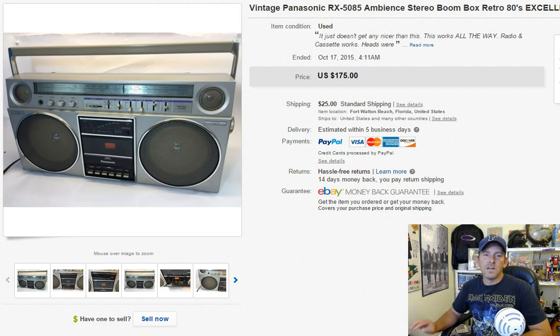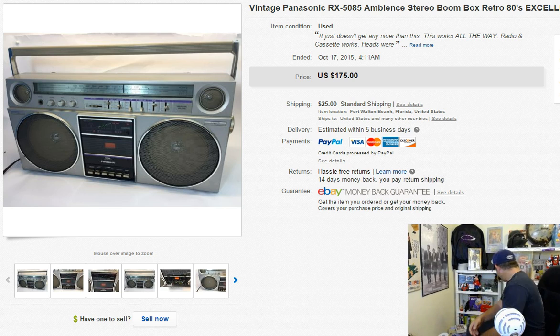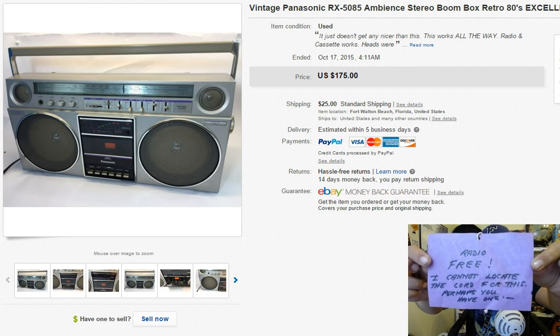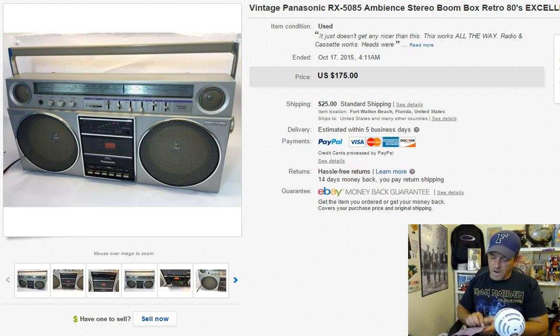This was an awesome find. This is that radio, that boombox that I found at a garage sale. I still have it. It's just one of these things I'm going to keep. This says Radio Free. I cannot locate the power cord for this. Perhaps you have one.